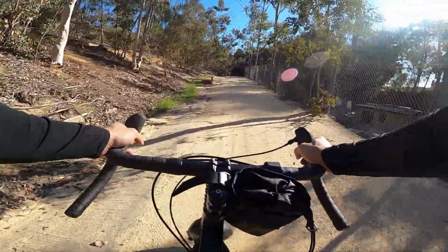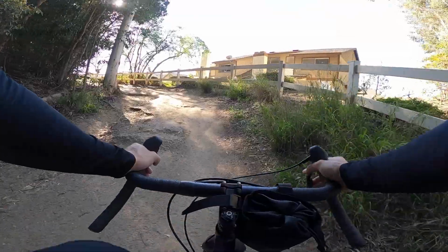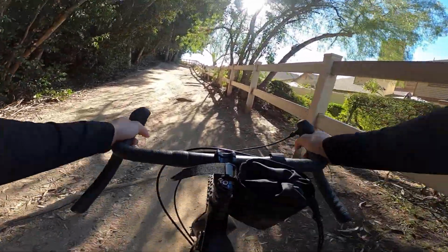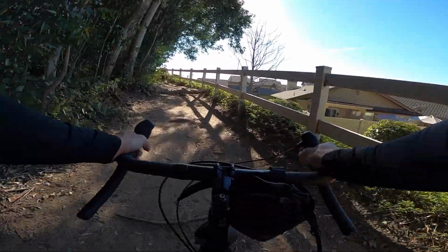Range on the cassette right out of the box is 11 to 48, I think. I also like how they put a 38 tooth chainring on here because they know you're gonna be doing some climbing, and owners of this bike may not care about outright speed. The gearing is plenty low for these short punchy climbs. Oh, here's like a rudy uphill part we can do some testing on.